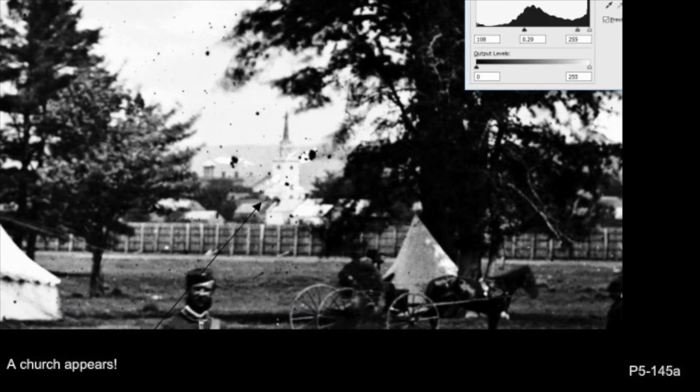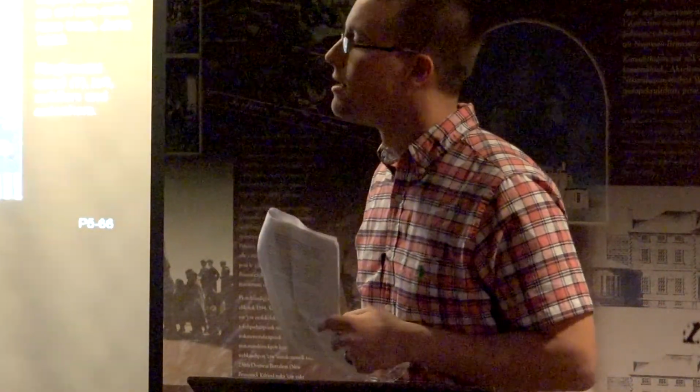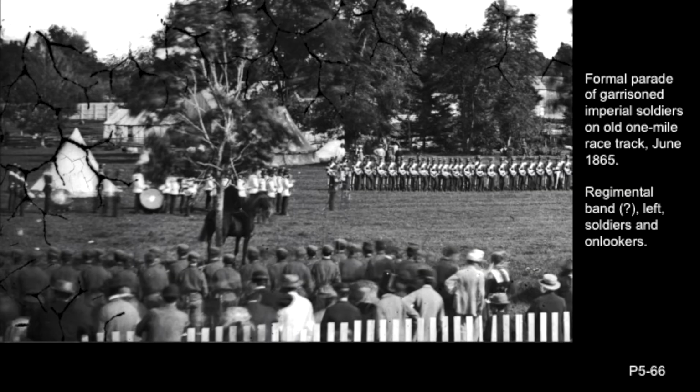So if we go to the next one, nothing at all. It's very boring. Maybe the next one after that. The picture didn't populate. Oh, okay, there we go. Yep, so formal parade of garrison Imperial soldiers on the old one-mile racetrack that we were just talking about, June 1865. What looks like a regimental band, or at least a band in nice uniforms, on the left, soldiers and onlookers, a huge crowd there.